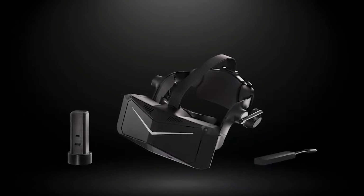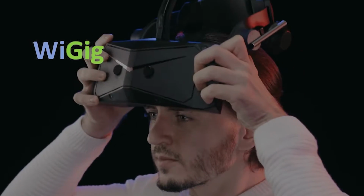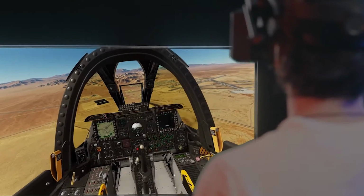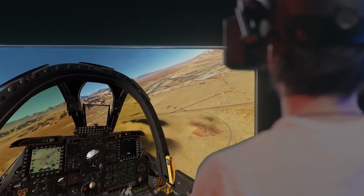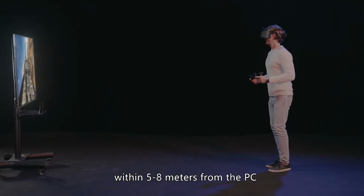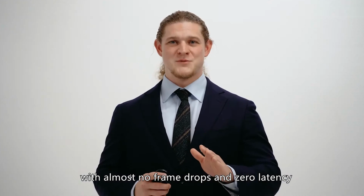But what about wireless streaming? Crystal will support Wi-Fi, but they were really heavily promoting their WiGig module, which is a much faster solution, providing a higher resolution and faster refresh rates. It can transfer data over 60 GHz frequency with some anti-interference capabilities within 5 to 8 meters from the PC, with no frame drops and zero latency. At least this is what they claim.